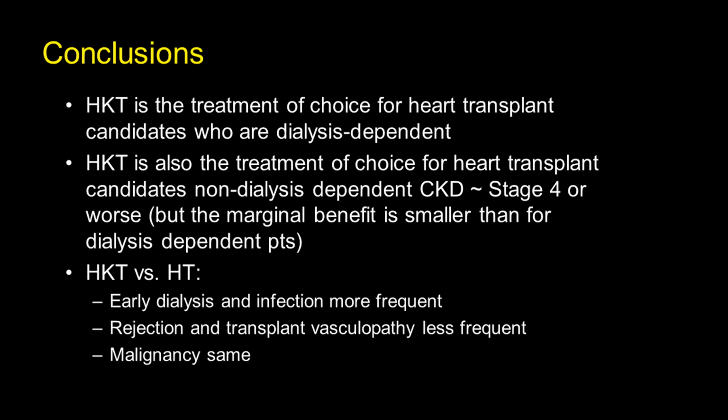So just to conclude, I think heart kidney transplant is the treatment of choice for heart transplant candidates who are dialysis dependent. It's also the treatment of choice for heart transplant candidates who are non-dialysis dependent, who have CKD stage 4 or worse, in both cases without a high likelihood of recovery of kidney function, noting that the marginal benefit is smaller than for dialysis dependent patients.